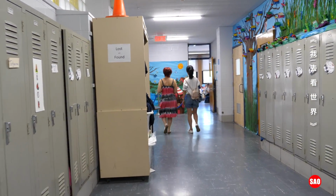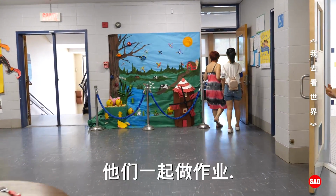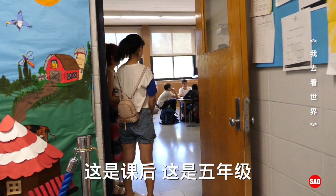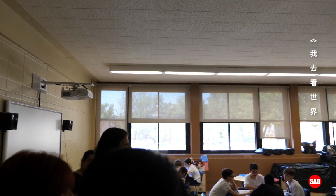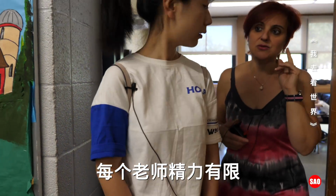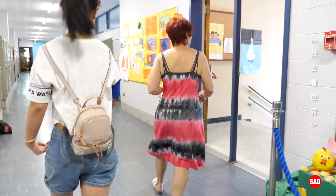Yeah. Oh, this is the main daycare. This is after school. So see, like now they're doing homework. They have snack and they're doing homework. So this is after school. They're mixed. This is grade 5. This is grade 4 and 5. This is grade 4 and 5. Okay, cool. Because they're not supposed to have more than 20 kids. Every educator has to have less than that. 课后辅导班。 And now I'll show you outside.